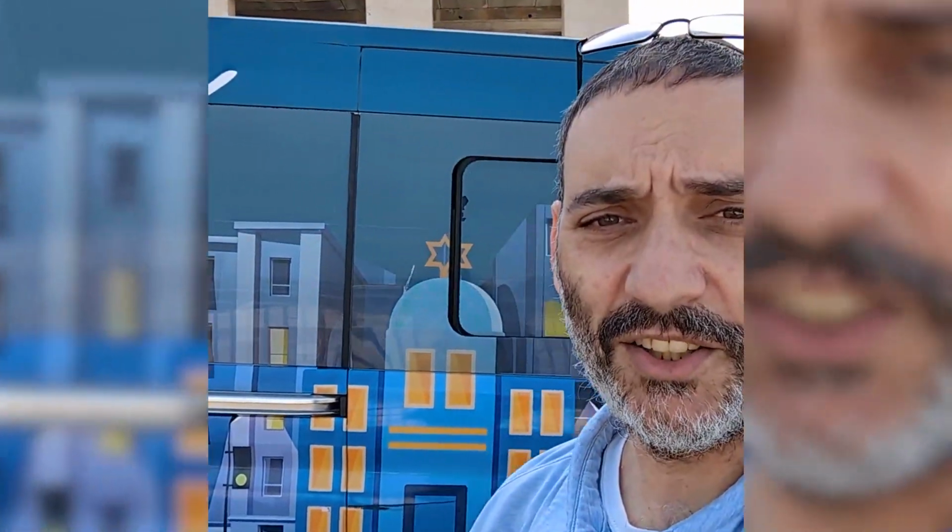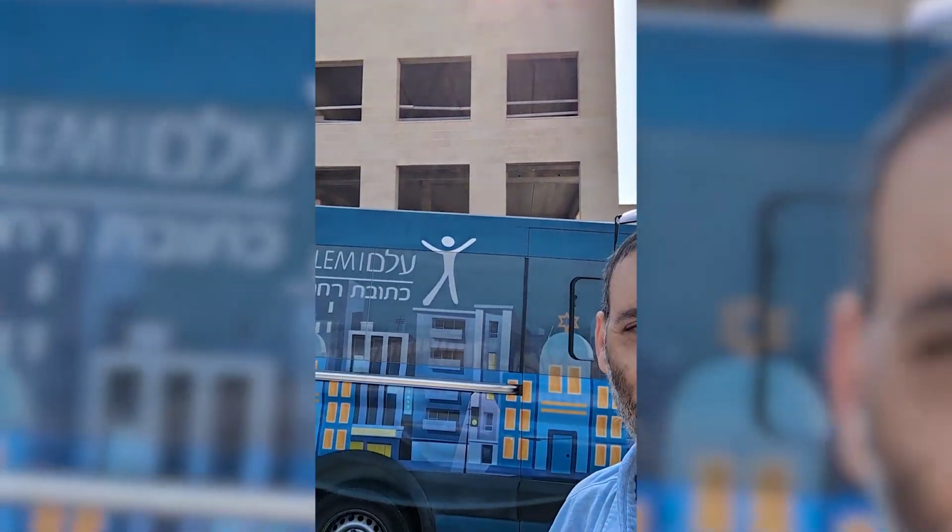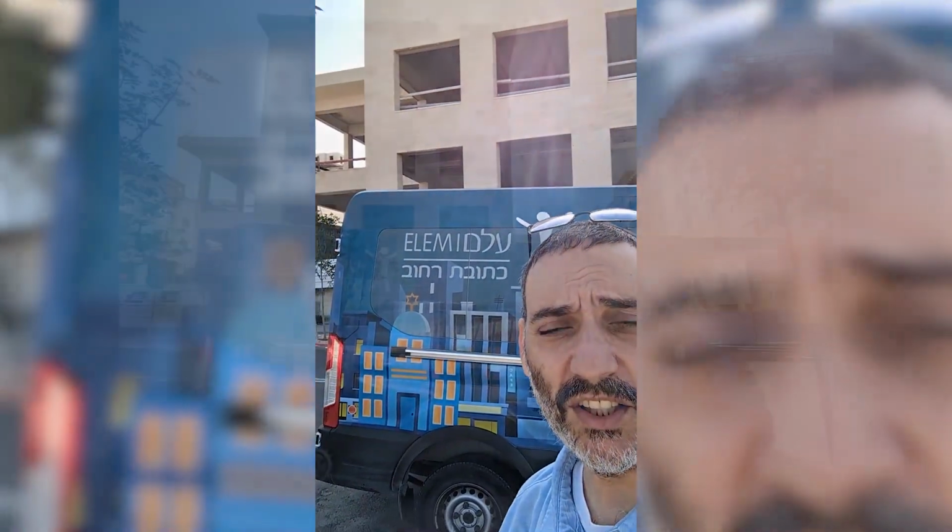I think this truck behind me is quite interesting with the decorations on it. And I happen to like how it was juxtaposed behind or in front of this other building.